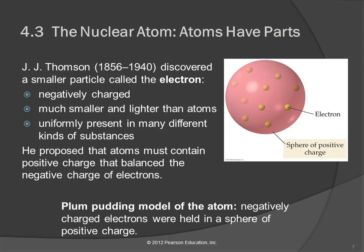So the idea here is that the atom is like a blueberry muffin, and the electrons are the blueberries scattered randomly throughout it. And the bread part, the muffin part, is just this sphere of positive charge. They didn't know what it was like, so there's this positive charge, and then there's these electrons sprinkled through it. That's the plum pudding model.